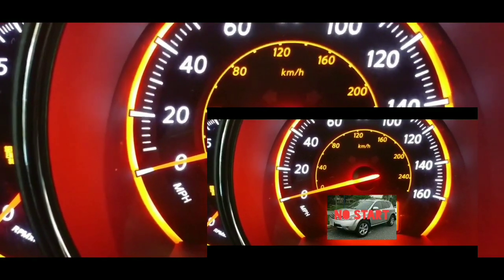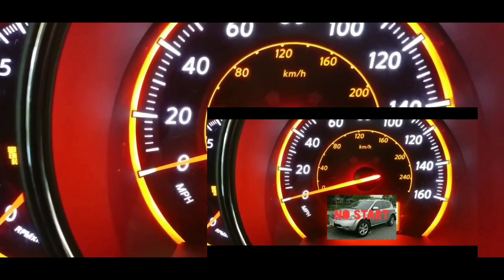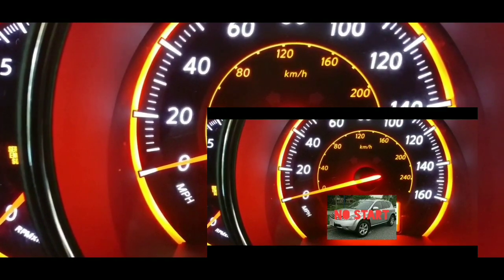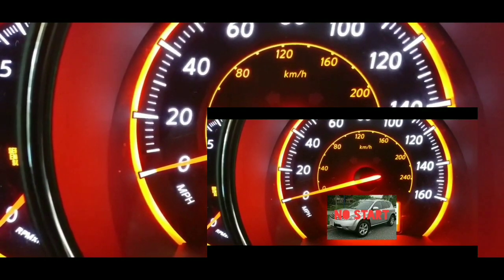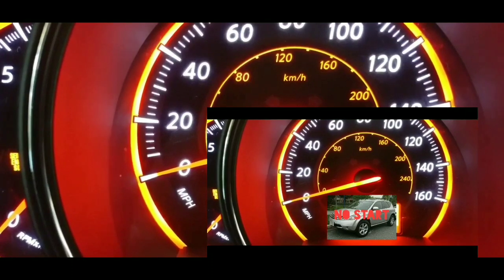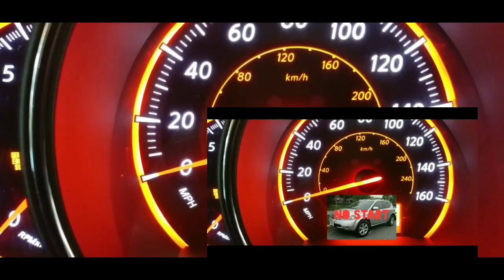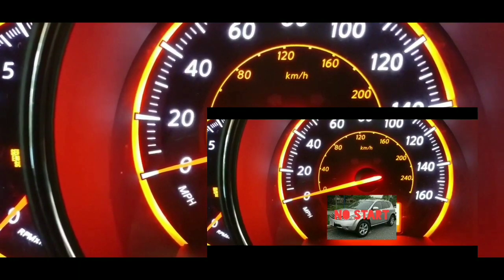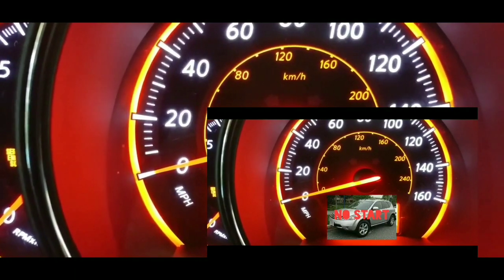This car, I must have driven it 20 miles before I got to this spot. I was going to pick up something from CVS and just drive off, but unfortunately I'm in this situation where my car is not starting. So here's what I've done so far to troubleshoot it.